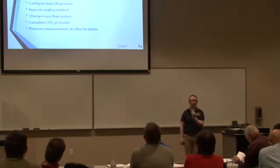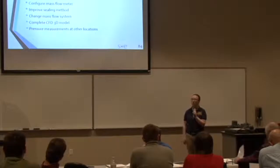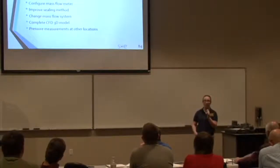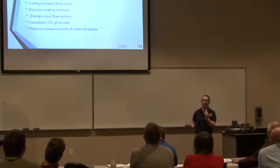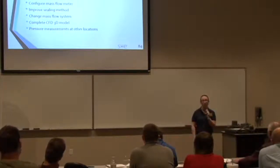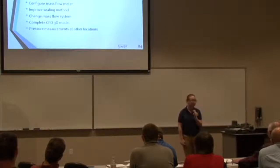And then the last recommendation we have is to have the ability to take pressure measurements at other locations other than the test sections. We currently only have the ability to measure pressure at the exit of the test section and in the middle of the test section. There are a lot of other pressure measurements that would be very useful for the analysis for this project.